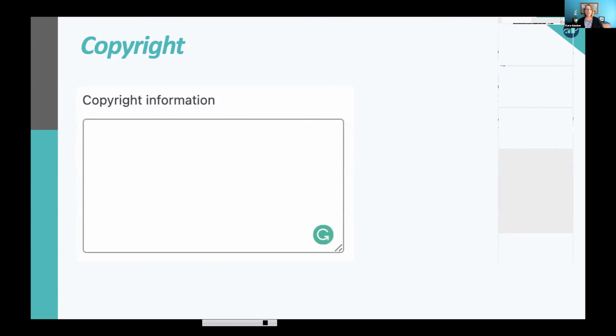So this final step is a little bit techy, but worth implementing if you're able. So many website themes actually have a place you can put copyright information. My example here is kind of simple. Hopefully yours is as forthright as this one.